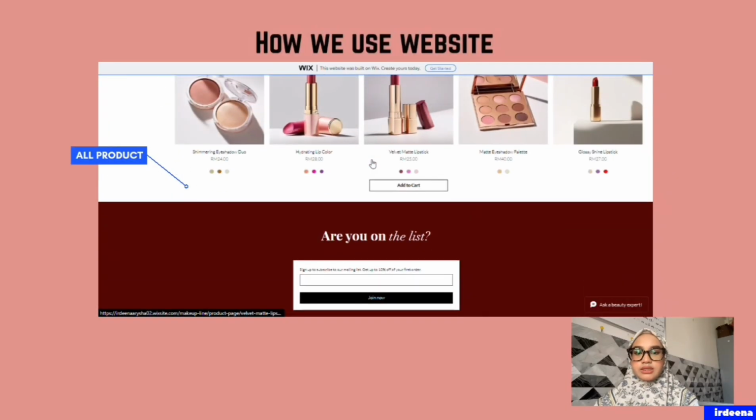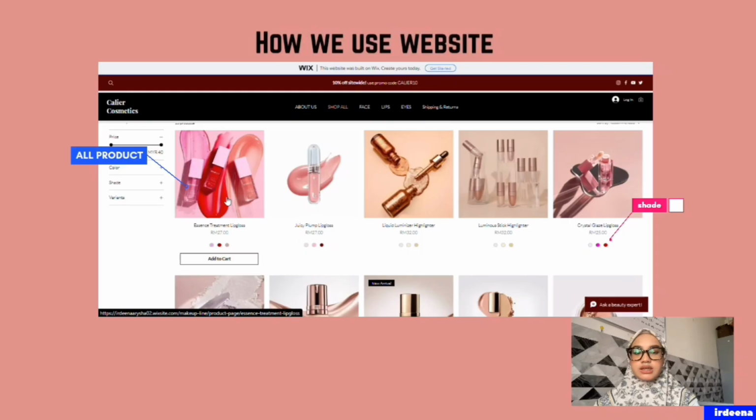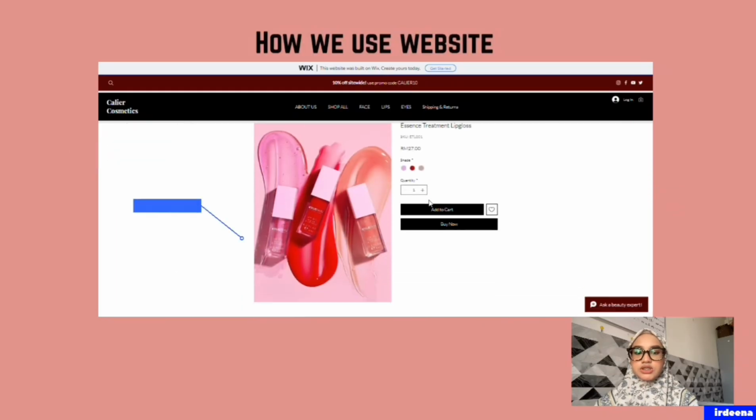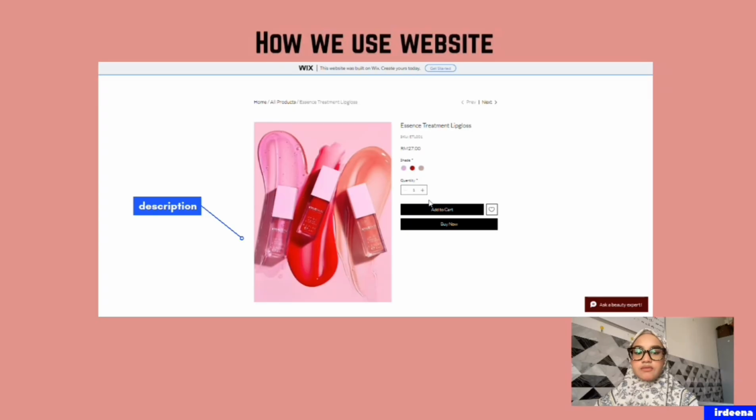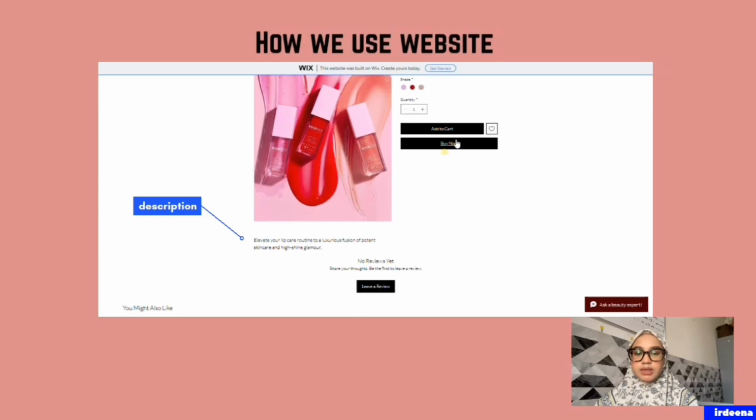Once they have identified the items they wish to purchase, the customers can specify the exact shades or colors that they would like to purchase for that product. If the customers would like to know more about the products, they can click preview and there is a full description of the product to give a rough idea of its content to our customers. Then, customers can conveniently add them to their shopping cart and proceed to a streamlined checkout process.